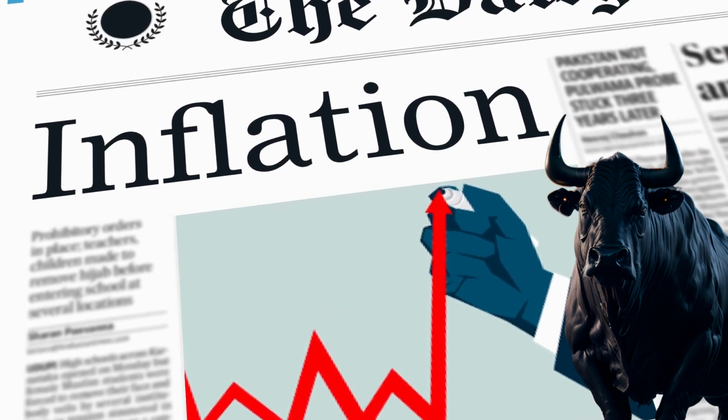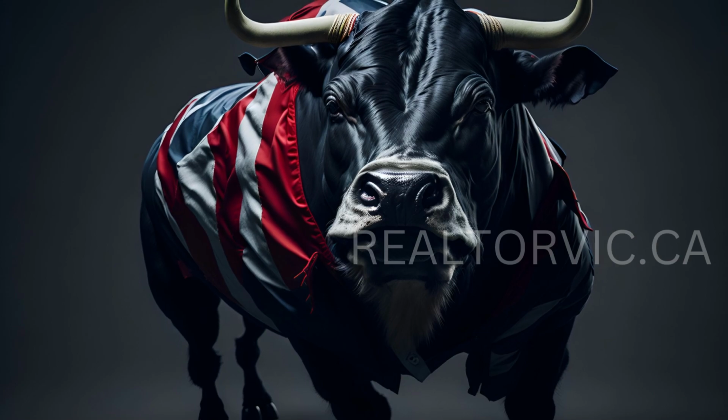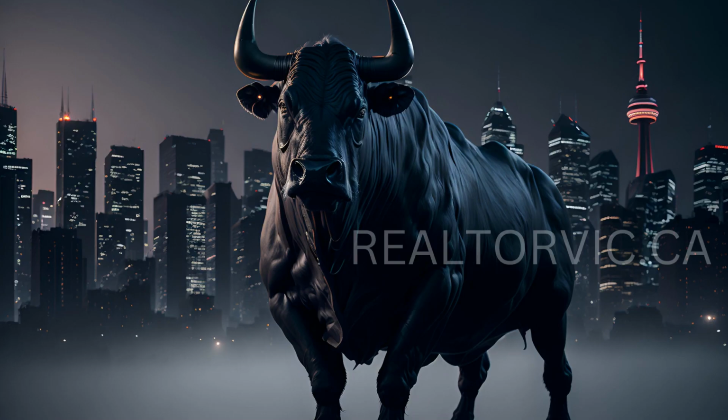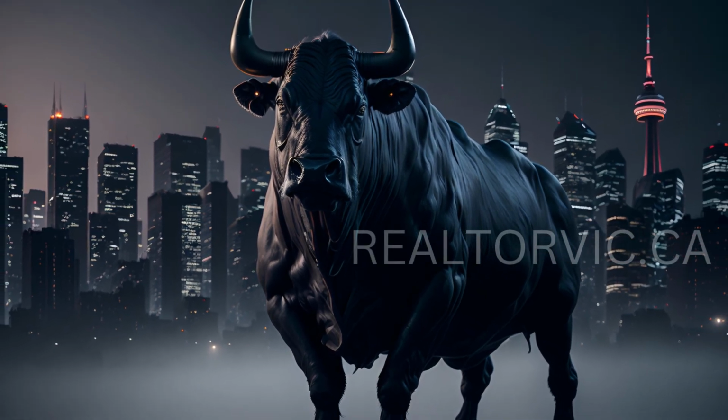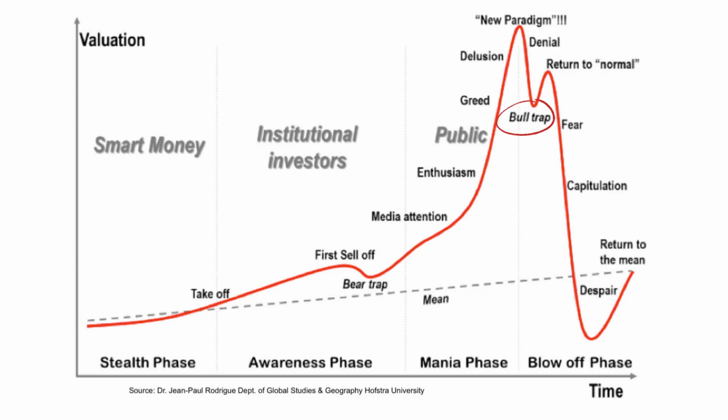I think it might be a bit of a phenomenon known as the bull trap. I am not an economist or even a financial advisor, so I'm not gonna try to explain this in technical terms, but I do know real estate and I think I kind of have an idea what's happening here. So what is a bull trap?